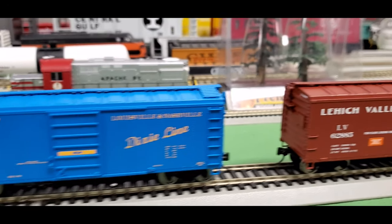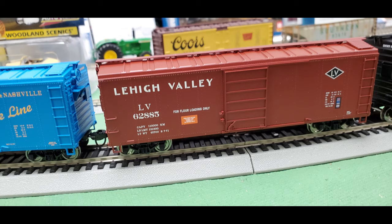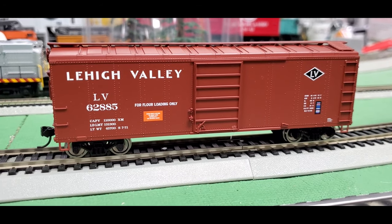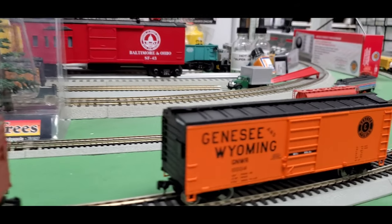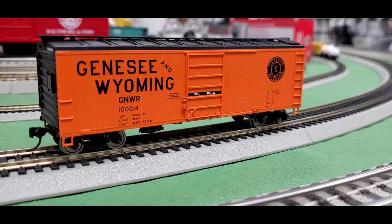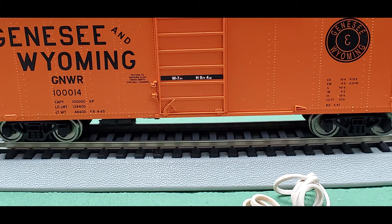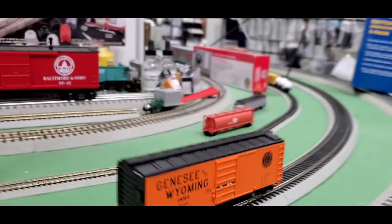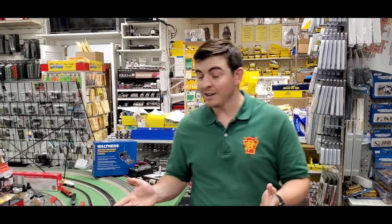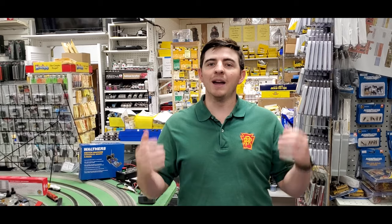We got the Lehigh Valley, always a classic road name. And then of course we got this really nice looking orange Genesee and Wyoming boxcar, and that's just a sharp looking boxcar as well. So these are 40 foot boxcars. We have a whole bunch of these different boxcars. They retail for $29, we're selling them for $24. They're 40 foot boxcars, and as I want to say to you, may the 40 foot boxcars be with you.